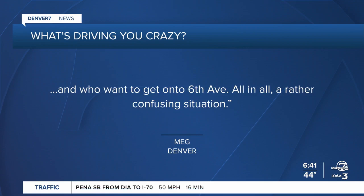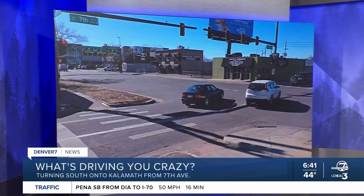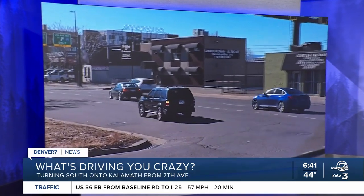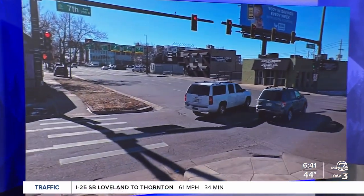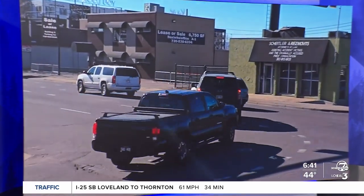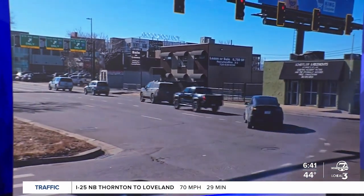Well, I think the situation, Meg, is more about impatient drivers who want to cut out in the line than it is confusing. Now, in these few videos that I took when I was out there watching traffic, you can see time after time, drivers not turning into the proper lane and moving over in front of others. Now, the problem starts with those impatient drivers who want to get to the westbound 6th Avenue area and are concerned they won't make it through the one light cycle.